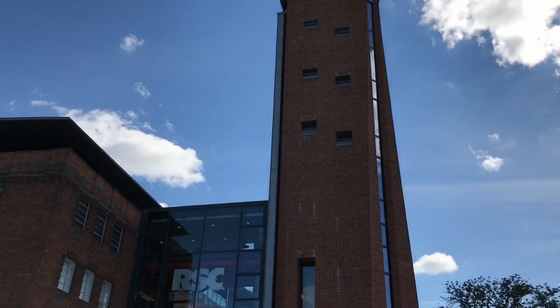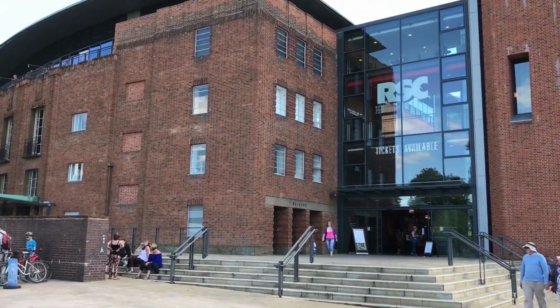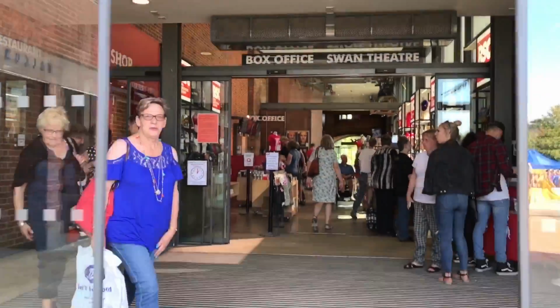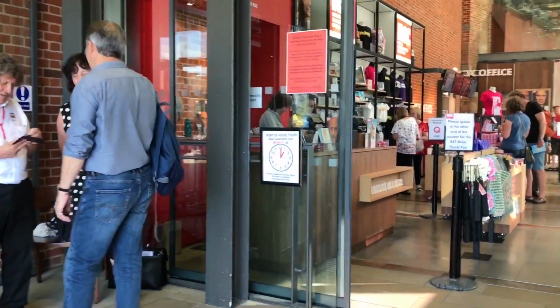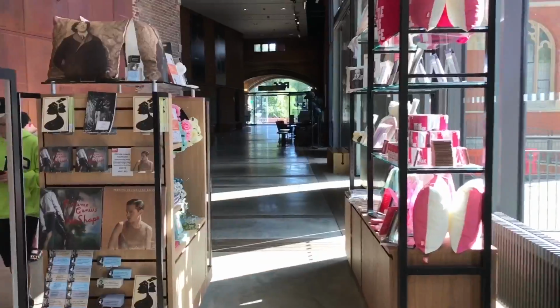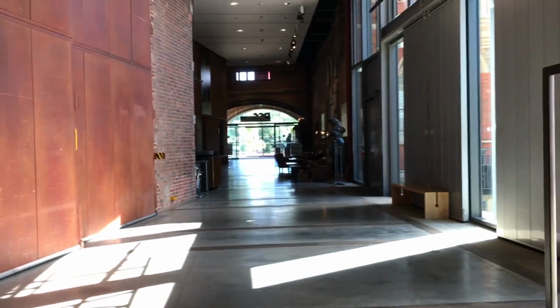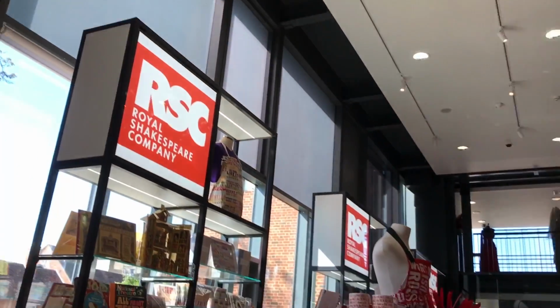And here's the Royal Shakespeare Company. We're gonna wander in and have a little look around the gift shop and the foyer. It's a huge building. They spent about £110 million on a refurbishment back in 2010. This is the gift shop, well stocked with all the things you'd expect to see. It's really an impressive place on the inside.